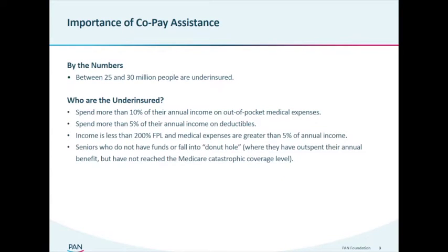Despite the progress that has been made with regard to the Affordable Care Act and enrollments in the exchange, many of the individuals who are enrolled in exchanges are now insured but are finding themselves to be underinsured. Today, across the United States, unfortunately, we're still finding between 25 and 30 million people being underinsured. What does underinsured mean? You see various definitions here on this slide, and for us, we think of individuals who are spending more than 10% of their annual income on out-of-pocket medical expenses as being underinsured.